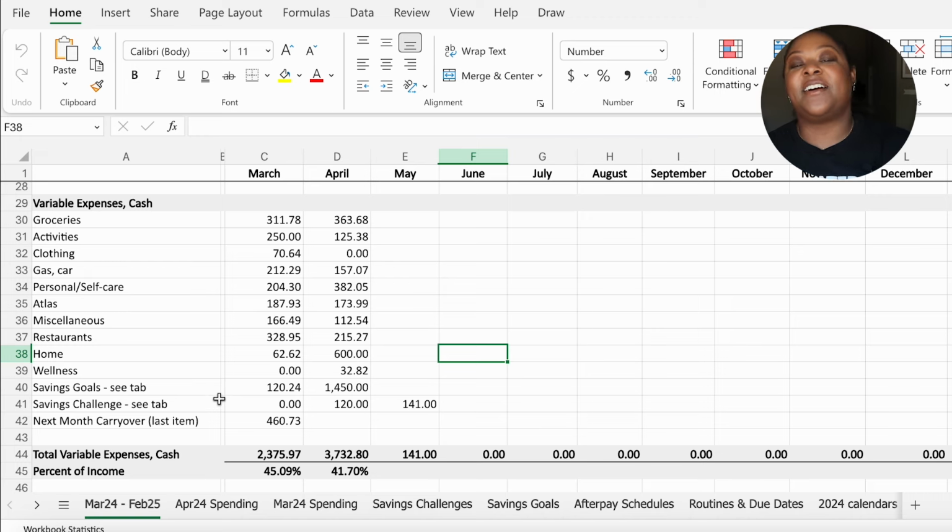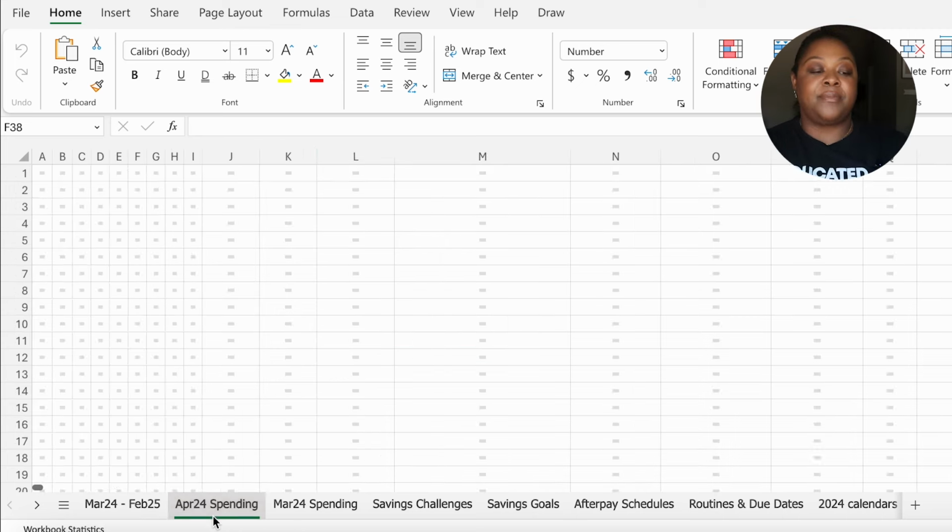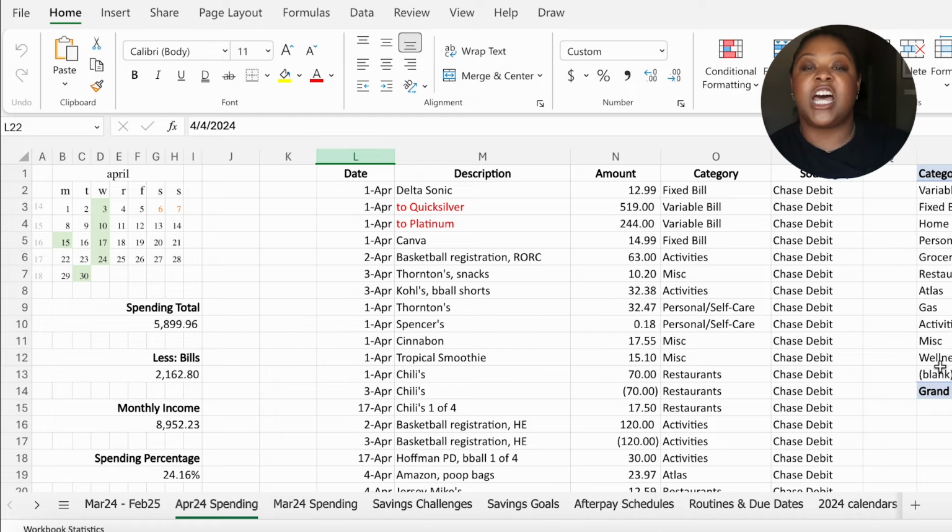And I'm going to show you where all this information comes from, because it's not just a fly by night. I don't just do it once before the video and then I'm set. No, this is a daily thing that I take care of. So down here I have tabs on tabs on tabs, but you'll notice I have a March and an April 2024 spending tab. And if I click on that, here is where the hub is.